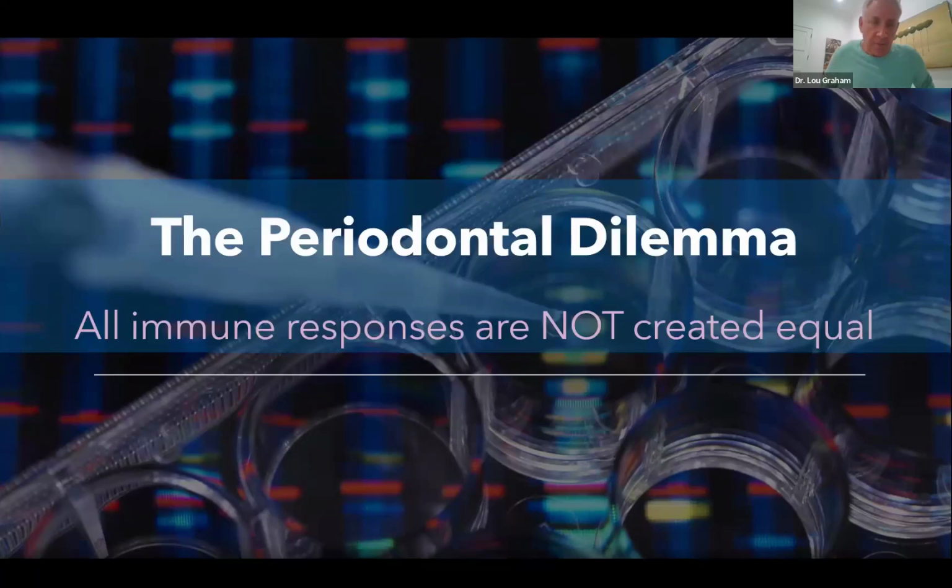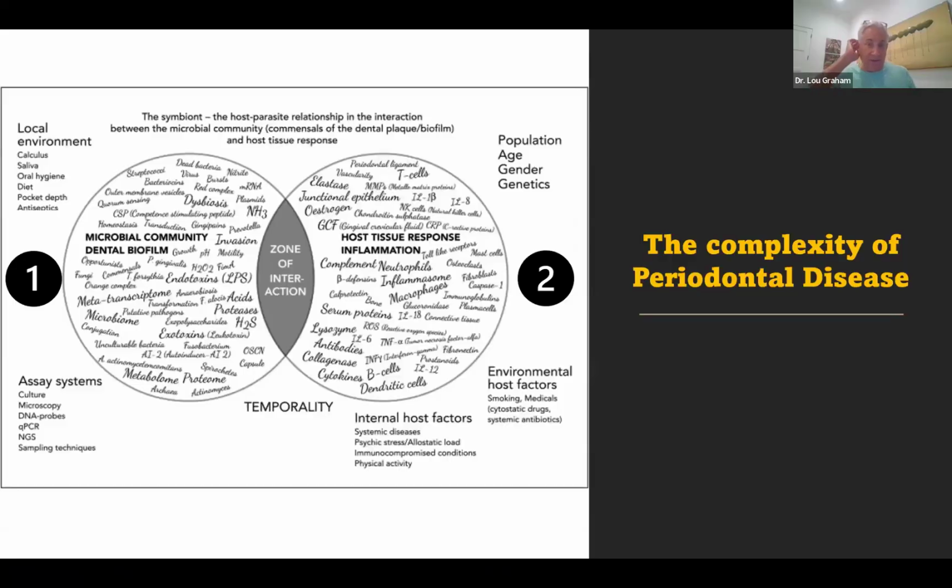Now let's talk perio. I'm going to tell you, you thought caries was complicated. Perio's unbelievable. And I will just say this, all immune responses are not created equal. So here's my favorite slide. You look at number one, that's the microbial community in your biofilm. And that is what's obviously in our pockets. And then you look at number two, and that's our host immune response. And the zone of interaction is that small area in between. And look how complicated this is now.